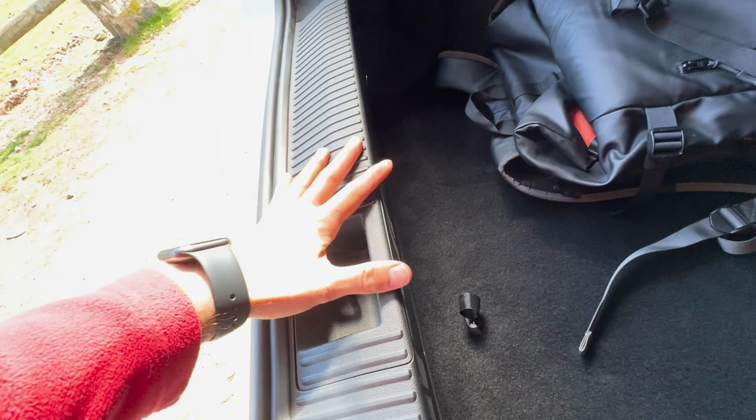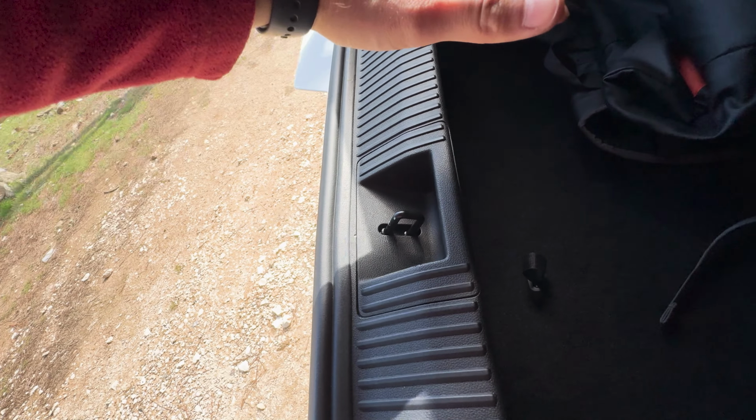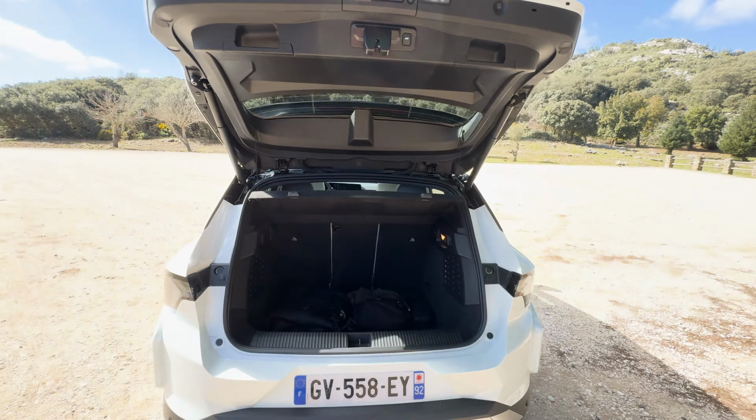Now that helps to store your charge cables, very usable. And I have to say, this boot floor, I mean, it's very deep, so you may struggle. If you've got a dog, they might be a little bit intimidated by the fact that they have to jump quite far over and then into the boot. Isn't that right, Rocky? But, I mean, in terms of space, that is a pretty good sized back.